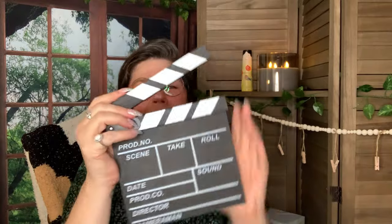I got this for this room here, okay. It's a little filming thingamajigger. What are they called? I don't know what these are called. You have to tell me. Look at how cute.